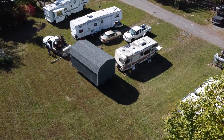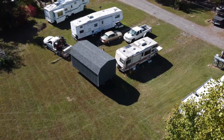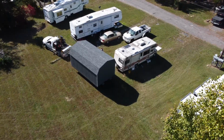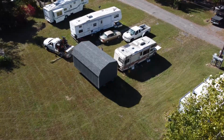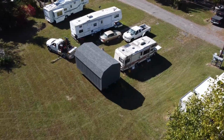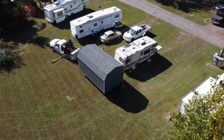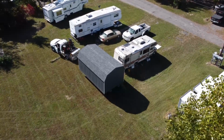And I tow it with that Toyota Highlander there, which is a hybrid, so I get great mileage on that. But anyway, here we go. We're going to go ahead and put the trailer in, or I keep saying trailer, I'm sorry, the shed in. And the shed is going to be kind of multi-purpose. There's going to be storage in there.